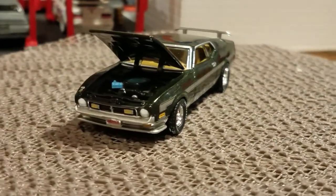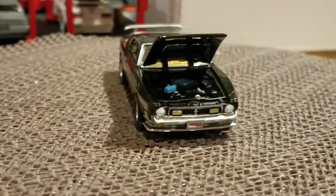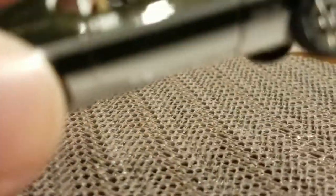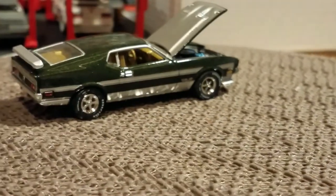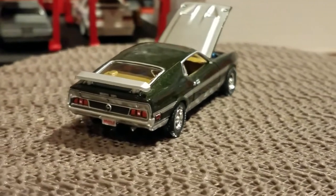Very nice. And they don't take up a lot of room, and you can have multiple cars too. That's one thing I like about these, the 1/64 scale. The inside is really done up good. You can see the shifter in there. Really nice. Awesome car there.